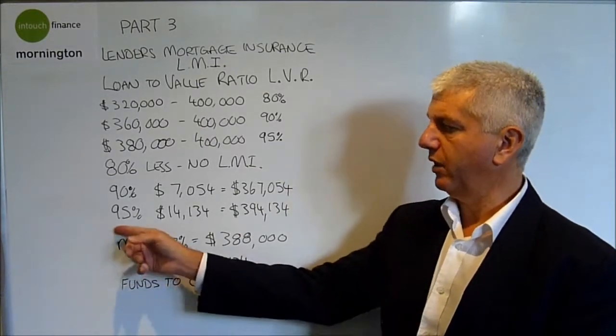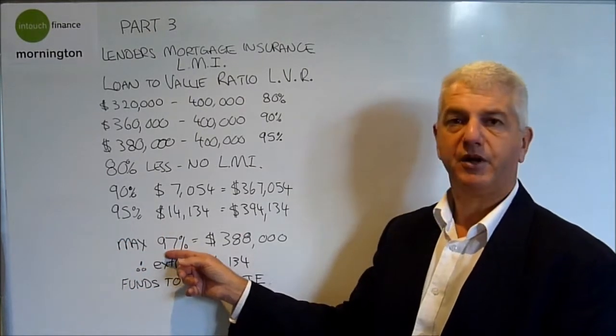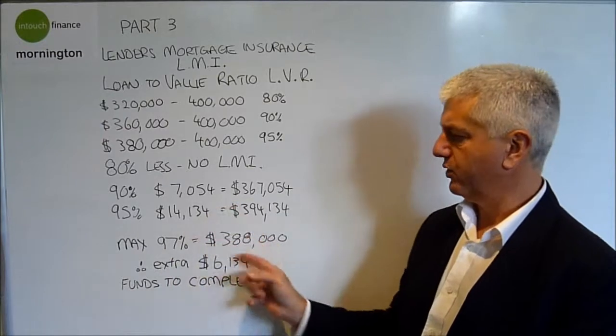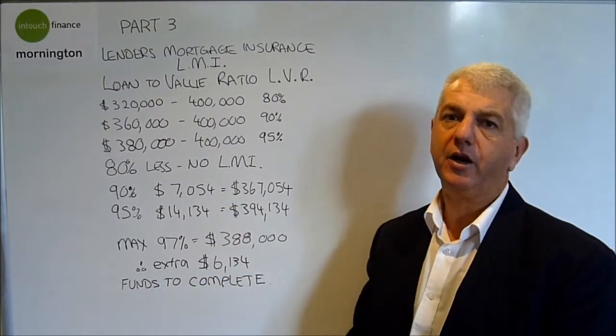And credit history means personal loan or credit card or car loan, something like that. So not every lender will allow any person to borrow 95%. Most of them will cap it at 97%. There are one or two lenders who will go to whatever it needs to be, whether it's 98 or 99%.